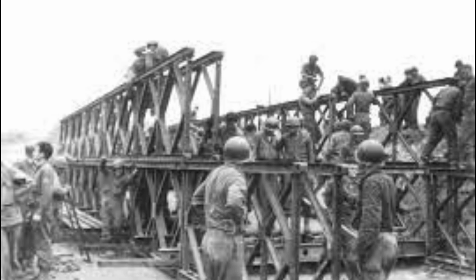The pins were 1.5 inches in diameter, made of high-strength steel, and featured a simple locking mechanism. A split pin inserted through a hole at the top prevented the main pin from falling out. No bolts, no welding, no special tools beyond a sledgehammer to drive pins home and knock them out for disassembly. A soldier who could swing a hammer could assemble a Bailey bridge.